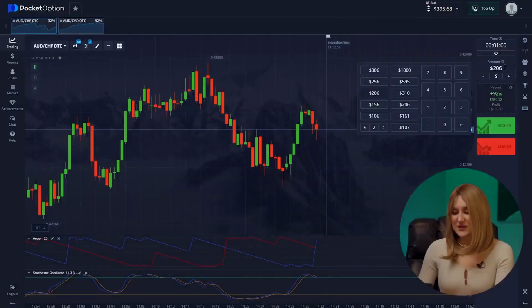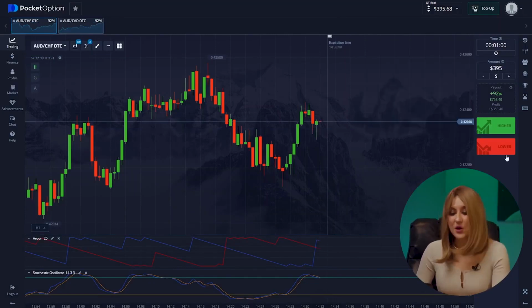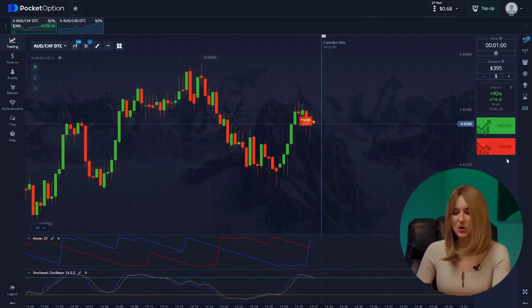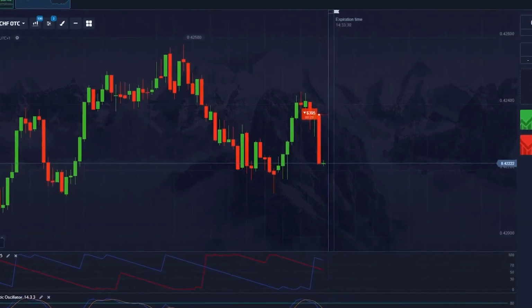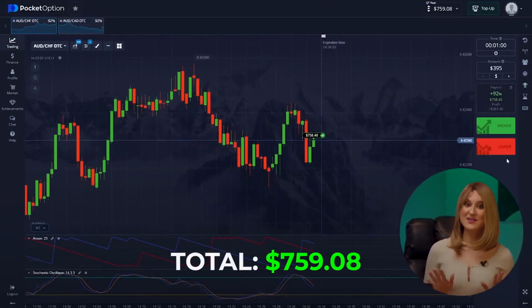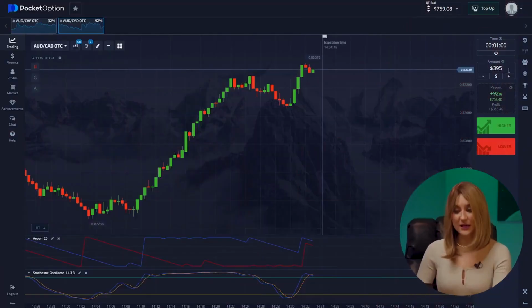Alright, let's check out what's happening with the other pair. Okay, let's adjust the amount and go down this time. You can see the overbought level has been hit, so I'm predicting a solid drop. Whoa, I expected a drop, but not this powerful. We nailed it. Alright, the Aussie and Canadian pair looks really clear.